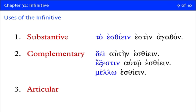Okay, so how is an infinitive used in Greek? Let me give you just the three main ones. The textbook gives you a few more. The most basic function of the infinitive is as a straight substantive. So if you saw to esthein estin agathon, it'd be to eat is good. I must have been hungry when I made these slides. That's the most basic form.